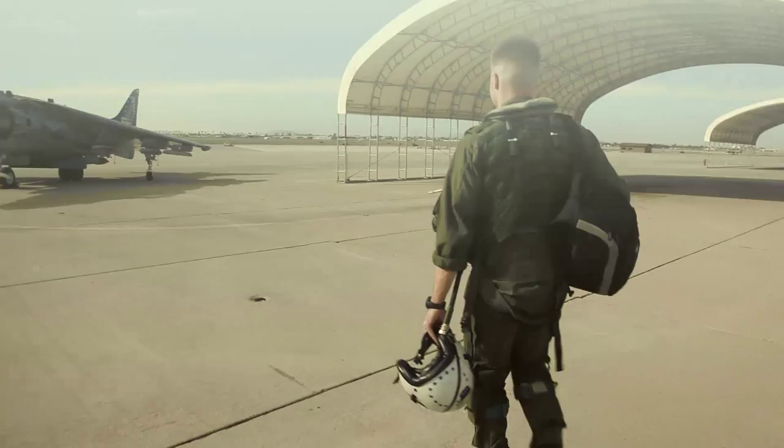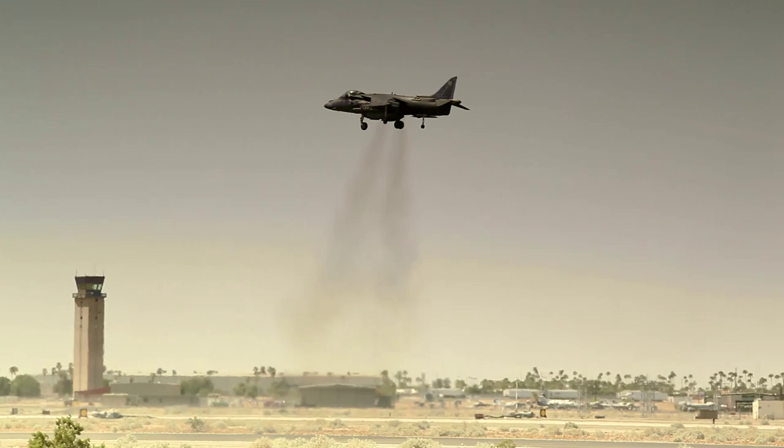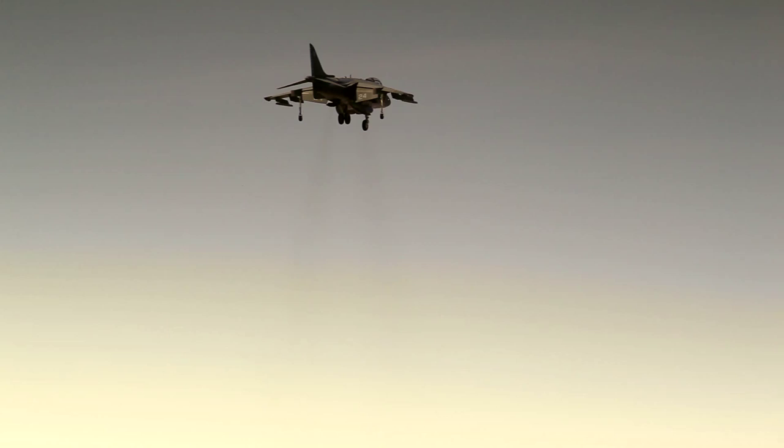Show attendees can expect to see a demonstration of the full capabilities of the AV-8B Harrier. It'll do a high-speed pass, showing it's just like any other fast jet in the world, but when it comes around for the slow speed and vertical demonstrations, you really get to see the benefit and the advantages of the Harrier, as it can sit there and hover, do a complete 360-degree rotation, land, take off vertically, and accelerate away, and then transition once again into conventional flight.